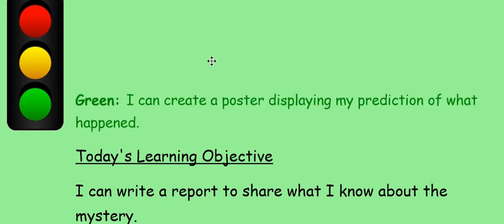So, green team, you are going to be doing this. Your learning objective says, I can create a poster displaying my prediction of what happened. So hopefully yesterday you would have come to some kind of a conclusion, that means made up your mind, about what you think might have happened last Tuesday at 8 p.m. So in order to share this information with PC Briggs and the general public of Totnes, I'm asking you to create a poster. A poster is a big sign that you might put up in a window in a public space so that everyone can see what's been going on.